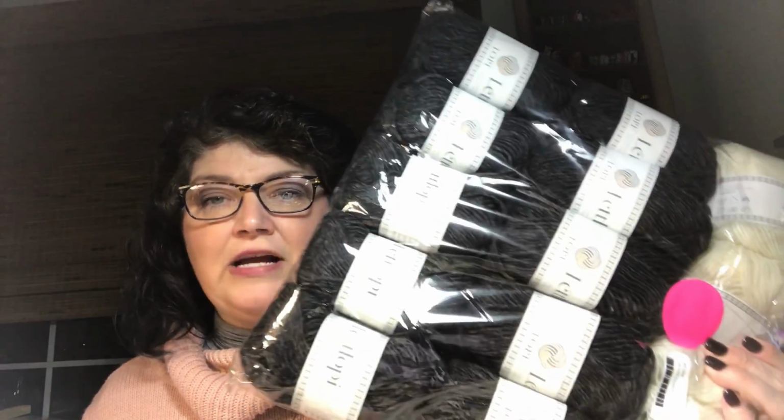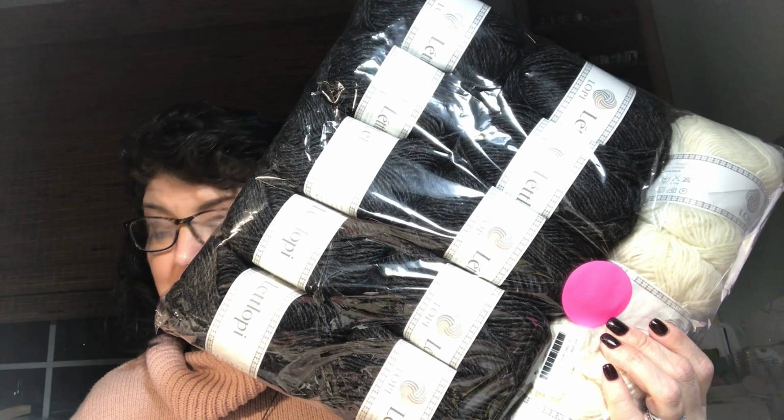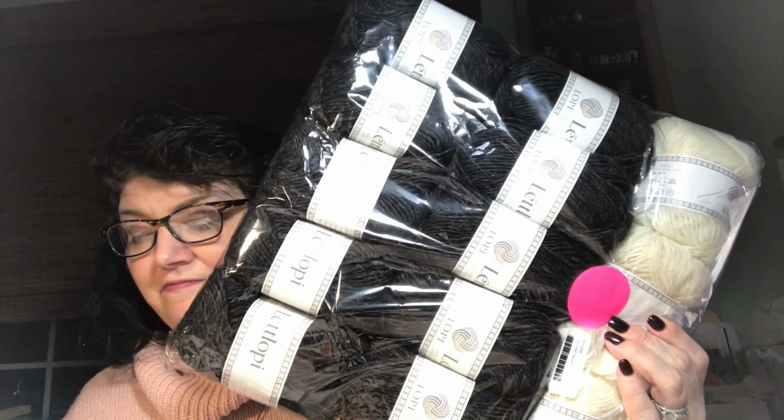And it takes 50 gram balls. You need, depending on the size, 8, 9, or 10 balls of the black heather and 2 or 3 balls of the white. So I think I'm doing the size extra large, or I got enough for the extra large. So I have 3 whites and 10 black heathers. And they gave us measurements. So let's see.